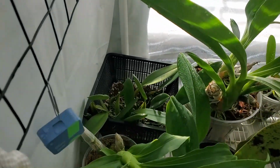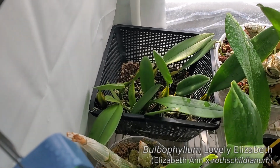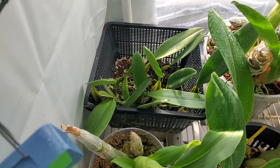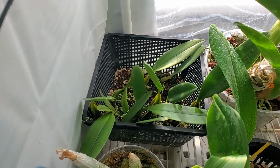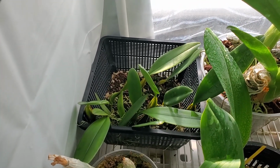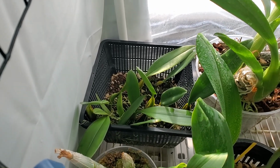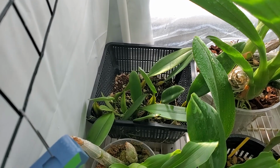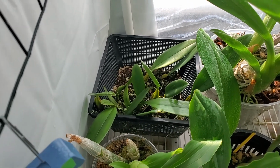Behind it, Bulbophyllum Lovely Elizabeth. We watched it spike for several weeks, and then of course, as my plants are wont to do, it started blooming the day that we left for our trip. So that means that I didn't see the plant in full bloom at all, and of course, when I got back, all the flowers had dropped. So too bad, won't get to see Lovely Elizabeth in bloom for probably another year, maybe more.